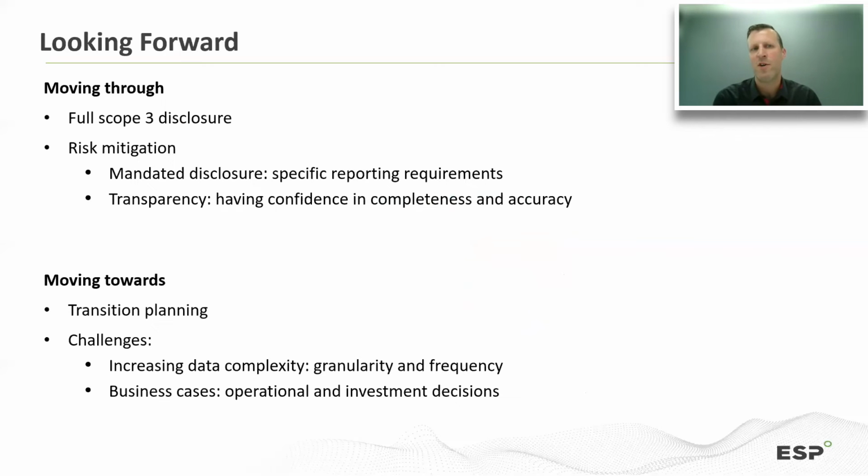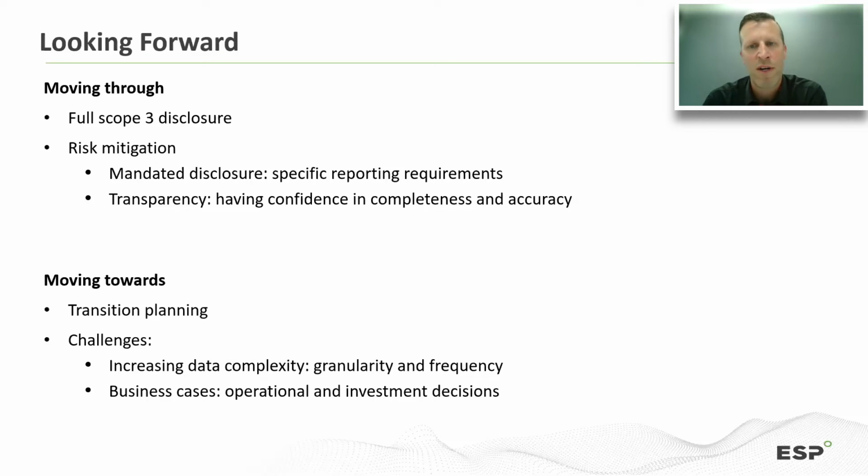And last slide here. A couple of comments on where we see the market right now. The last 18 months have really been about Scope 3 disclosures, and we're seeing a lot of companies thinking about regulation and risk, so organizations needing to meet mandated disclosure requirements or just requests for increased transparency from stakeholder groups. But we see that a lot of time is being spent on reporting when we actually want to be moving forward on decarbonisation, so organizations needing to inform and execute on transition plans.